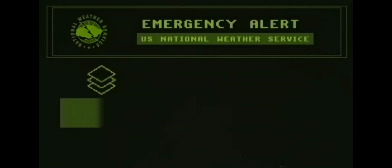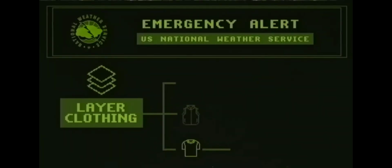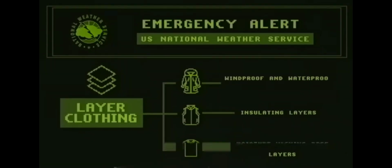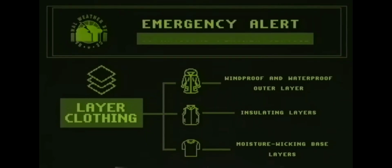Layer clothing. Layering clothing is another critical step in surviving temperatures as severe as minus 40 degrees Celsius. Wearing multiple layers of clothing is essential for trapping body heat and creating a barrier against the frigid air. Starting with moisture-wicking base layers to keep the skin dry, followed by insulating layers such as fleece or wool, and finishing with a windproof and waterproof outer layer is crucial.